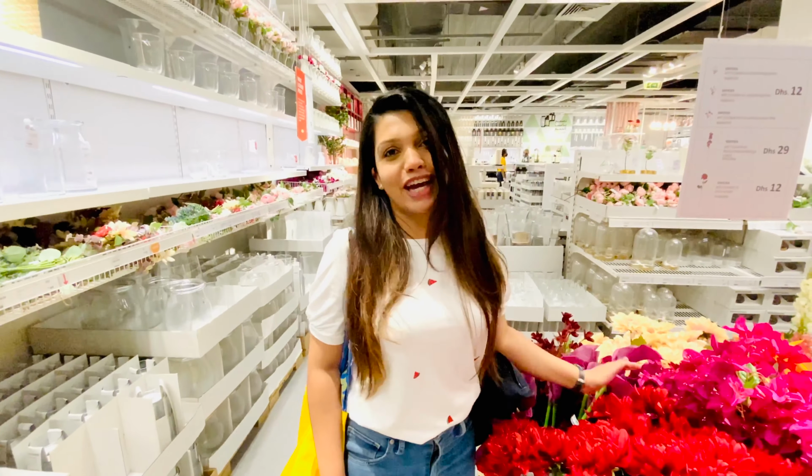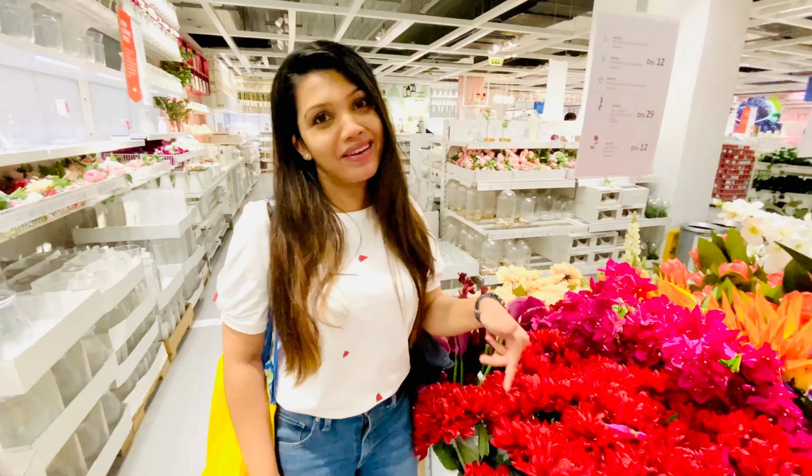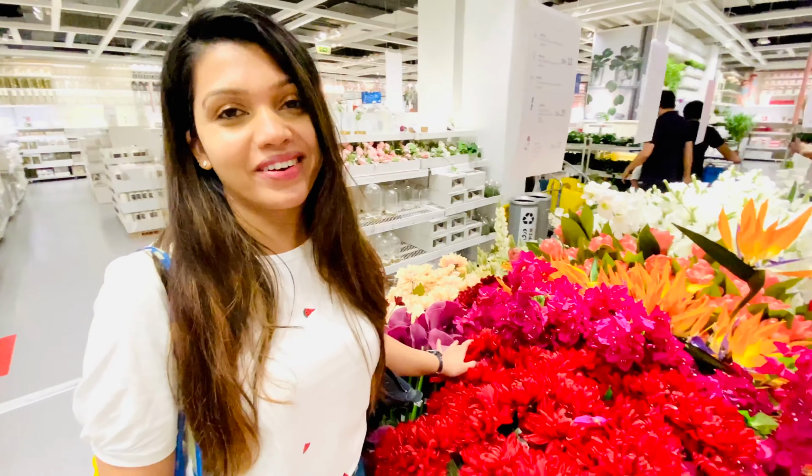Hanging out in IKEA is kind of a therapy for me. I can spend any number of hours shopping in here or just walking in here.